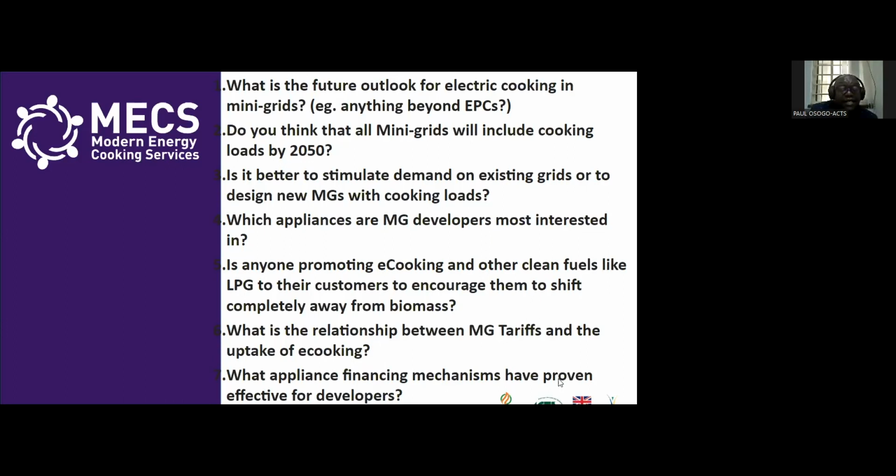I think we also need to live in a reality that it's very complex the way that people cook, and people have also very different cooking needs. Depending on that, they will choose which technology to cook with. So you have to really look per context and per cooking needs, what type of fuel would be the best solution for them, looking at affordability, looking at accessibility, all these things.